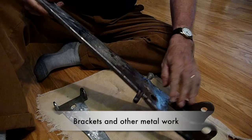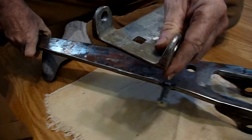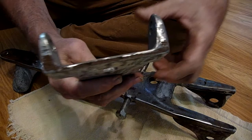Now, this was a big slab of steel, and I sawed it out on the bandsaw. This shape, sawed all of this out. Here's another one. Actually, this had been like a piece of U-channel all the way along there. And I kept these pieces here, and I sawed this out.